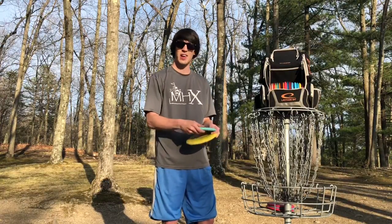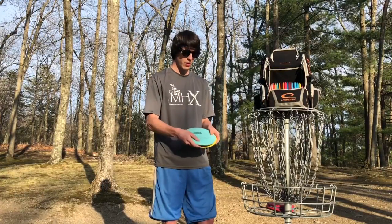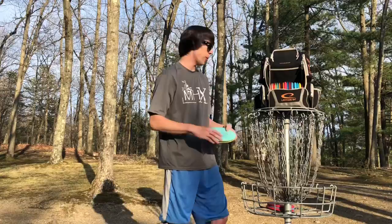I like how stiff they are. I like how they feel in my hand. I kind of press my thumb into them and it just feels really nice. Sometimes in the rain it gets a little bit slick, and sometimes as well they just don't really catch on the chains, but they're really solid, really great putters.